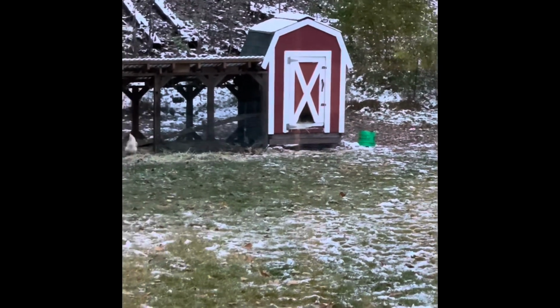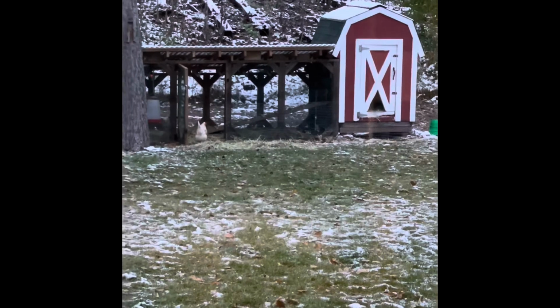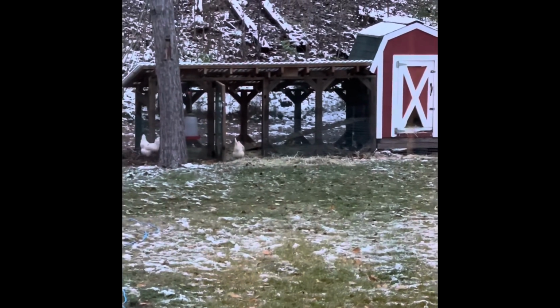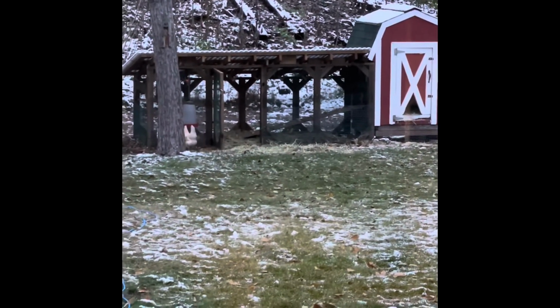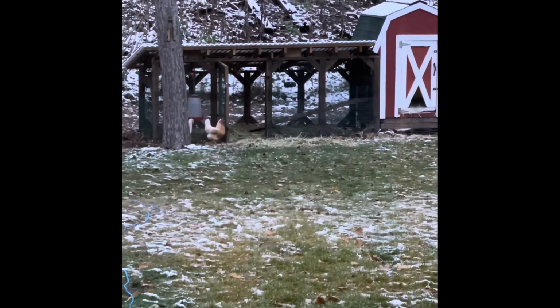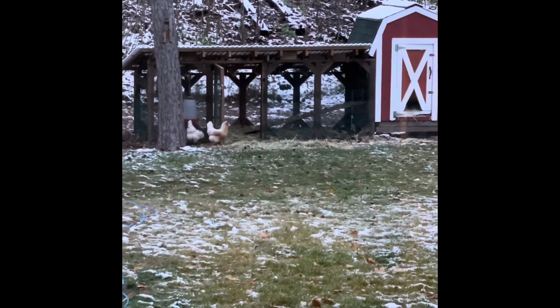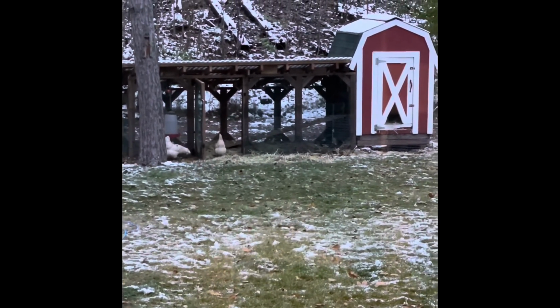The only time you ever need to get them back inside is if you have them free ranging and you're leaving the house and you don't want them being out in the backyard without you there. If you just leave the door to the run open, usually right at sunset, they'll go in by themselves, and then we just go back out there and make sure that they're all tucked in.